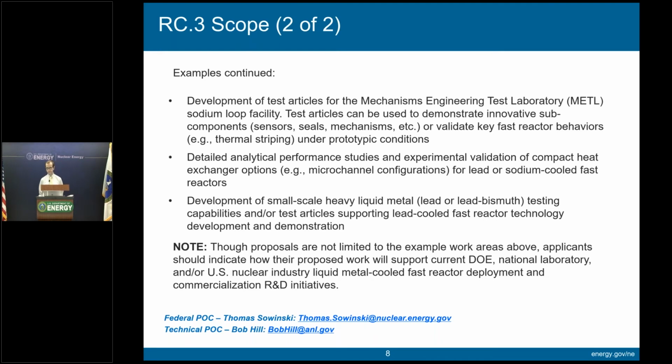For RC3, how does this scope differ from the one proposed for the IRP NEAMS 1 scope, if you're familiar with that scope? I am not familiar with that scope. I would need more specifics. That presentation is tomorrow. I'd encourage you to listen in.